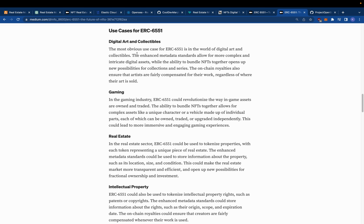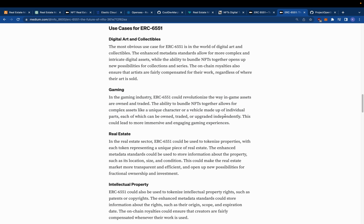Okay, so we'll go through use cases. So artwork and collectibles. The ability to bundle NFTs together opens up new possibilities. On-chain royalties. Gaming. Again, it talks about bundling them and complex assets like a unique character, a vehicle made up of individual parts, which can be owned and traded independently.